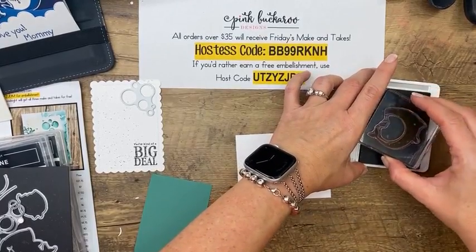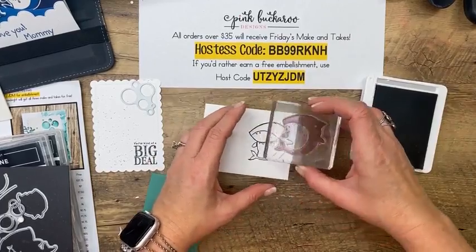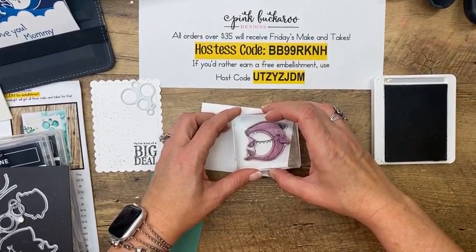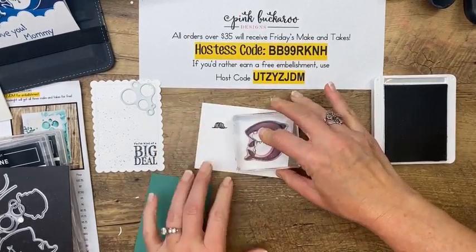They really are neat dies, Shelby. The stamp set is great. The dies are great. I think it's kind of a sleeper. Like I think people think it's a little kid set and move on, but it's a good one. It really is.